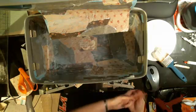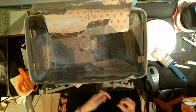If I stick my head any further into this suitcase, I'm going to start getting high off the fumes. Oh my goodness.